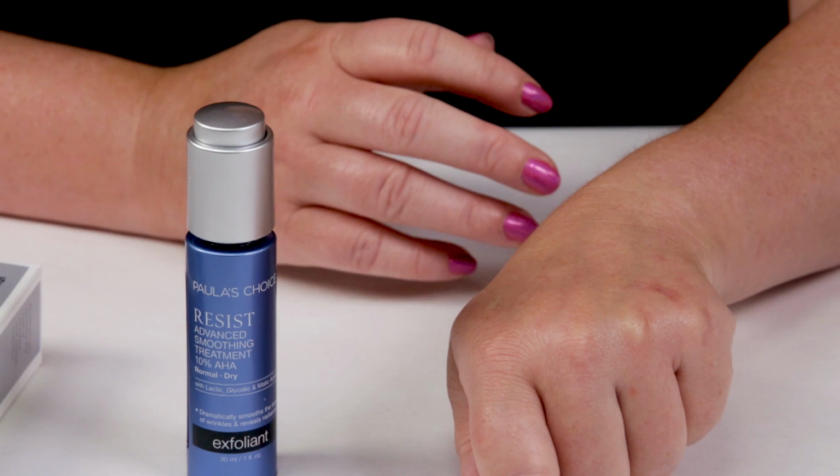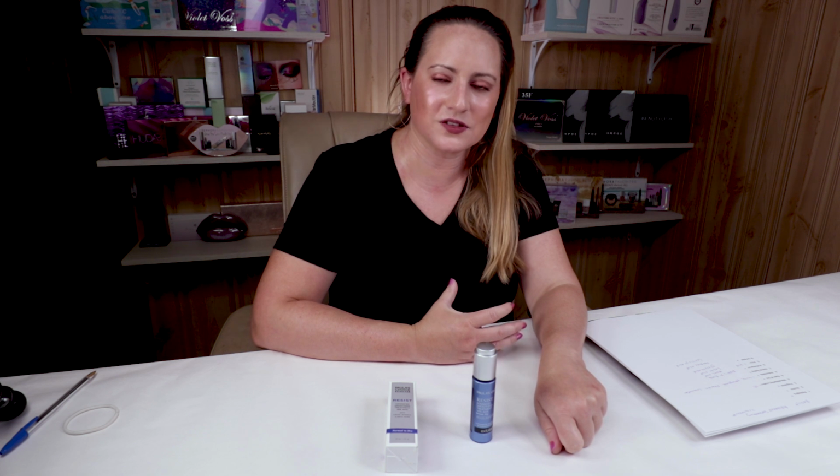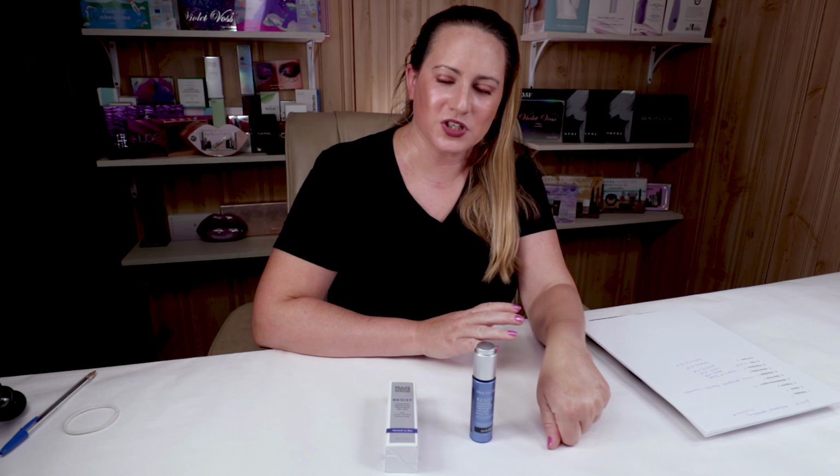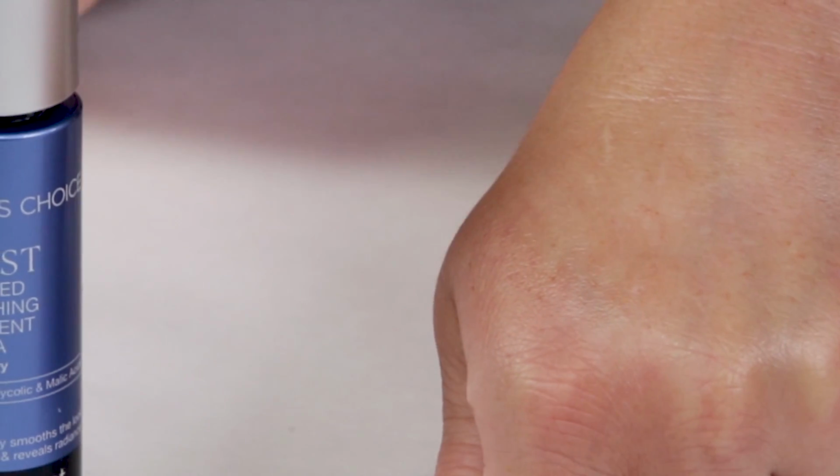And I do a little bit on my neck, very light, but I use this once a day in the evening. However, you can use this twice a day. You could use it morning and evening, but I found for me once at night in the evening is just enough for me, and I don't need any more of it. But if you have very stubborn skin, you may need to use it in the morning and evening.